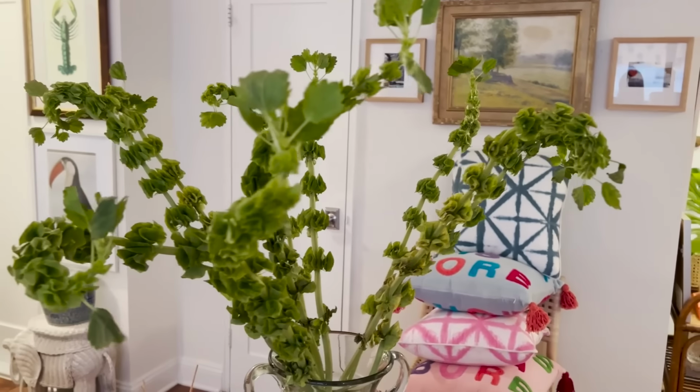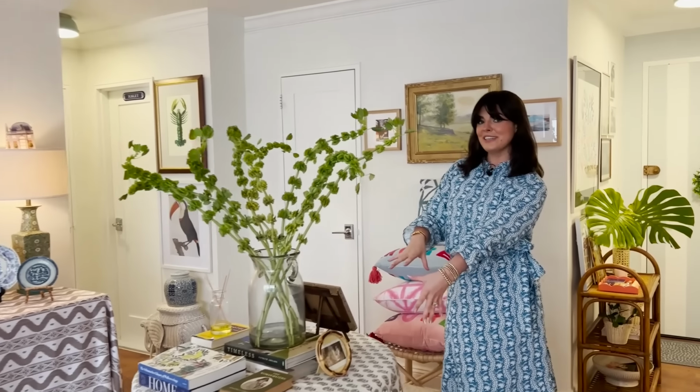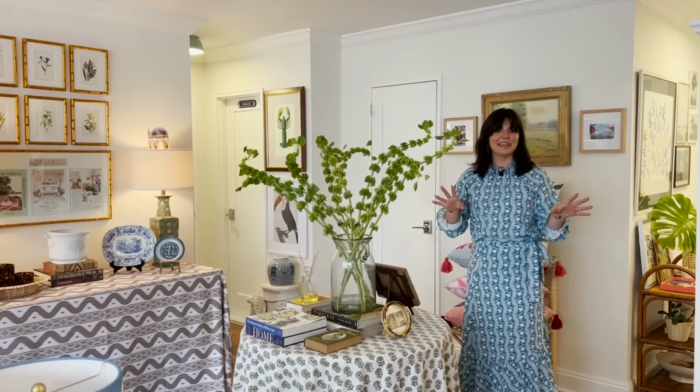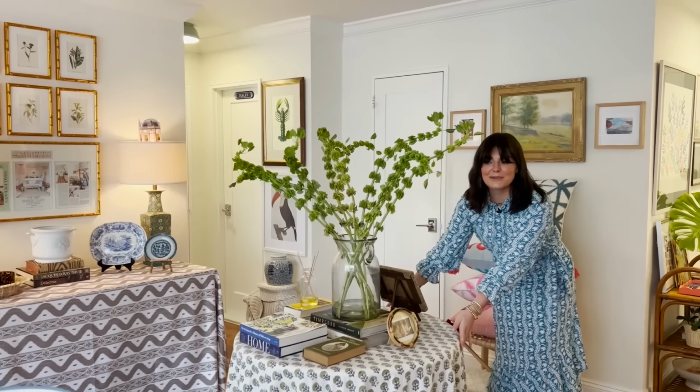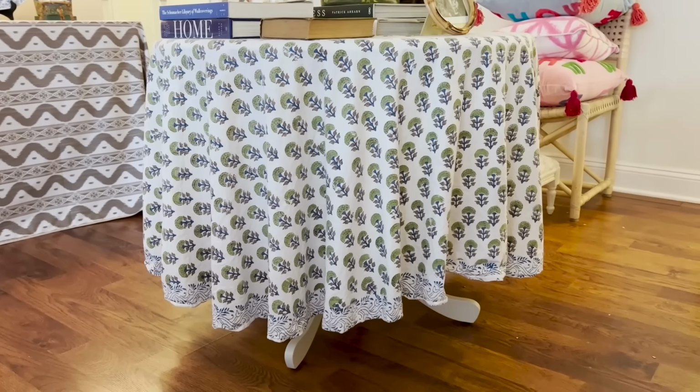Here we kind of have this open area, definitely not a big space, but it is what I would call a dead space. It's an area where there's not much functional use besides walking. And that's why I decided to put this entryway table here. It's the kind of table that you see in big houses in the entryway, but I thought, you know what, just because my apartment's small doesn't mean I can't have a fabulous entryway table. So I got this table, it was just some kind of cheap find on Amazon.